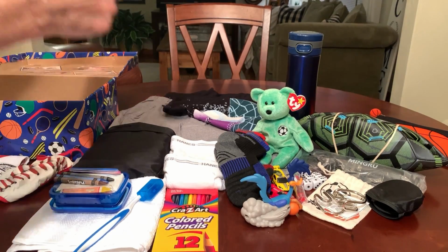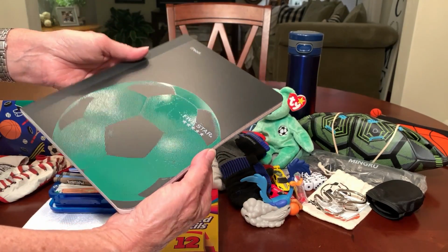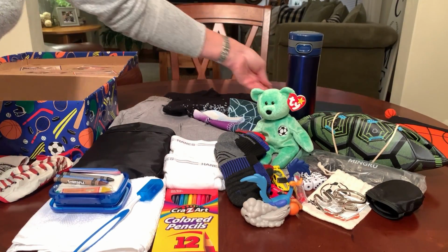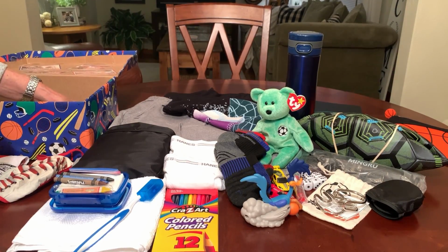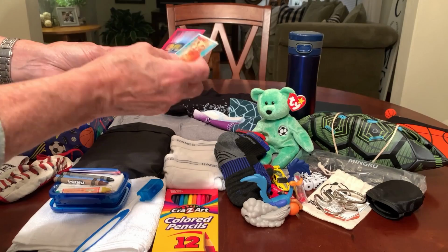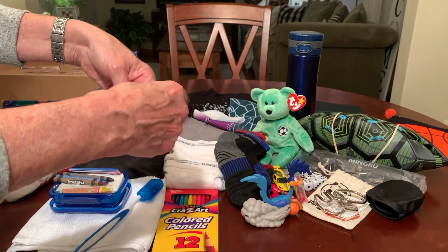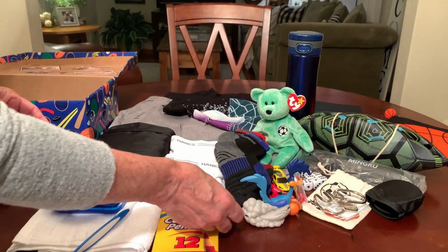And this composition book with the soccer ball on it, I also got from Walmart last year after back to school clearance, and I paid 50 cents for it. He's got some lenticulars in here just because they are fun for kids, particularly if you've never seen one. And so it's got a cat and a dog, 2 trolls, and a fox and an owl with glasses. Just for the heck of it.